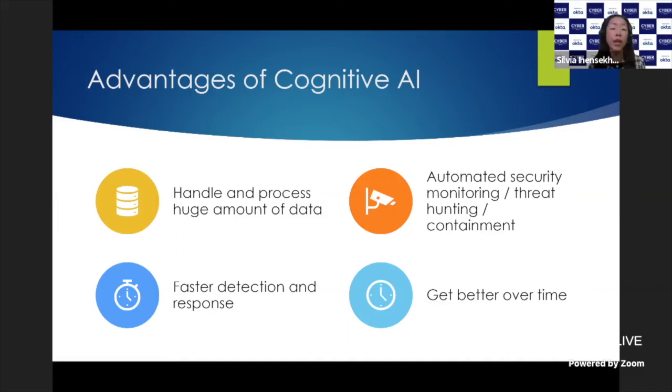So what are the advantages of cognitive AI? Of course, everyone knows AI is powerful and can handle a lot of data. But the problem is that we have a lot of data to analyze, and a lot of it is, for example, legitimate traffic. For the system to spot the malicious traffic, you need to automate it, or apply AI with human intelligence fed into the system to quickly spot it or block it if this happens.